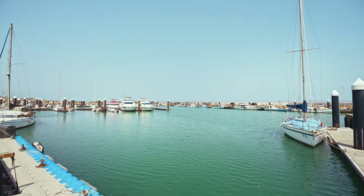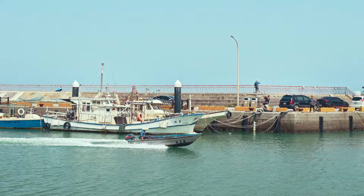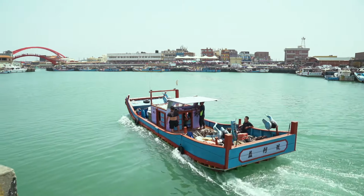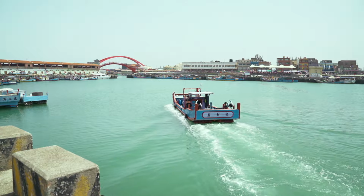Zhuwei is one of my favorite harbors. I think they've done an excellent job here of sticking with the traditional and going with the modern. In other words, you have a very traditional fishing harbor that was completed in the 1950s, but more recently, they've added a yacht harbor to kind of show that this area is changing, that this industry is changing.